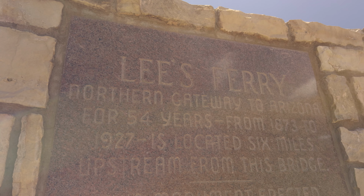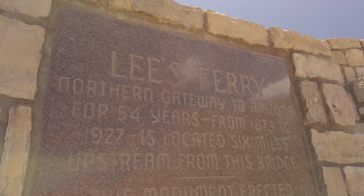Lee and the ferry are long gone, but his name remains, and this little bend in the river still makes a great spot to cool off or lay low from the law.